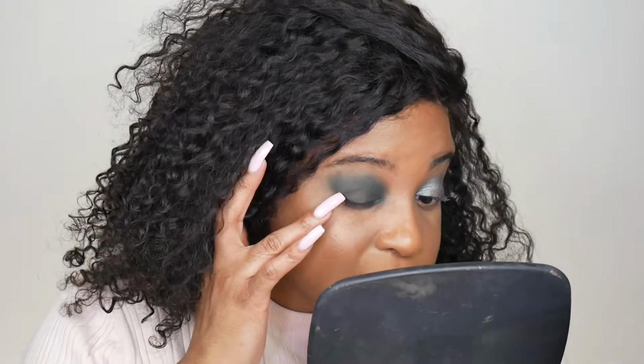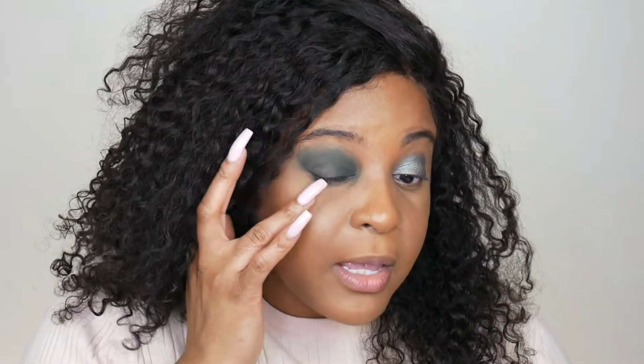Out of all of them, this is probably the patchiest. I have a little piece right here that didn't quite pick up. I'm sure if I build it up a little, just pack it on, you'll be able to really pick it up. I don't know what to say.